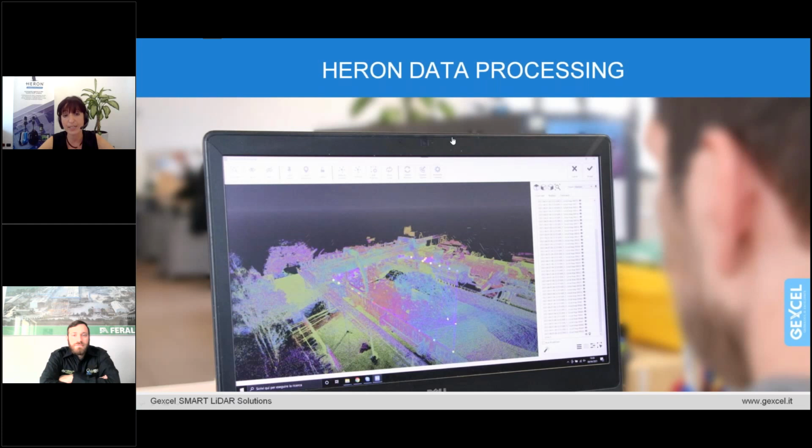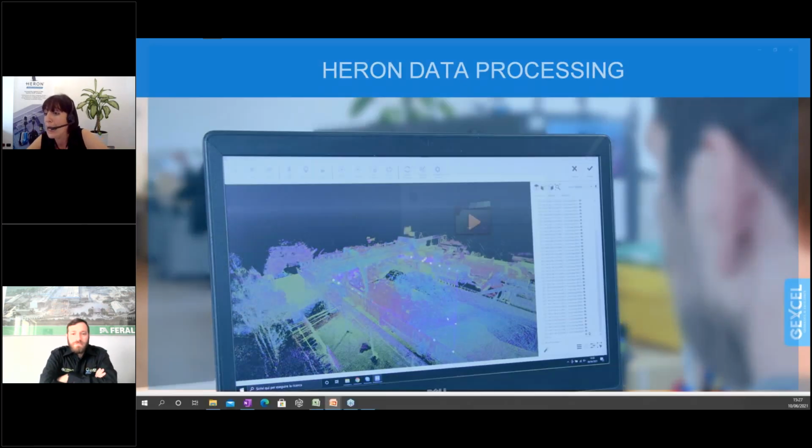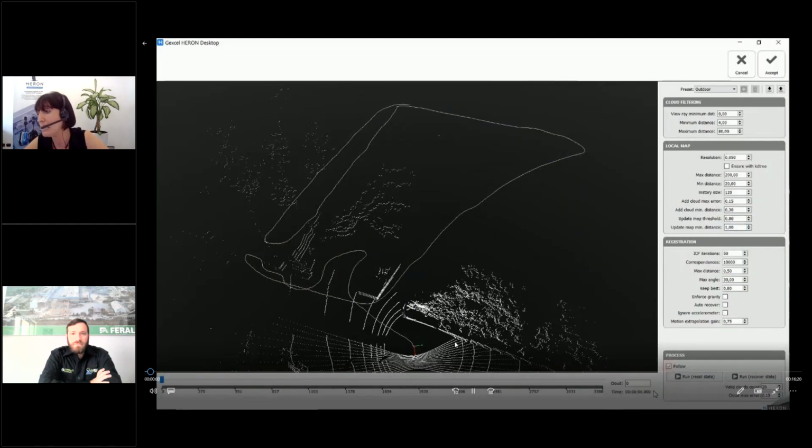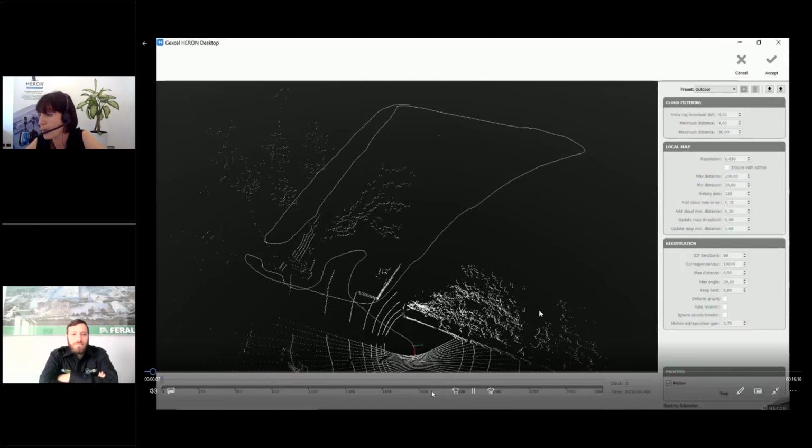After transferring data to the computer, HERON patented algorithms optimize and prepare point clouds for the output extraction. And a very smart, clever, and fully controlled data post-processing enables us to optimize the survey done. So let's move now to the software. The post-processing is composed of a few steps and can be run automatically or by what we call advanced mode.